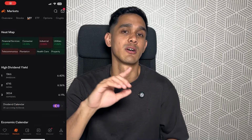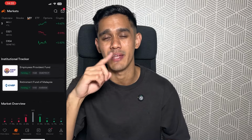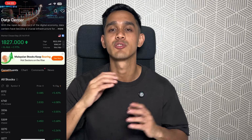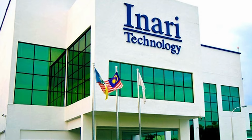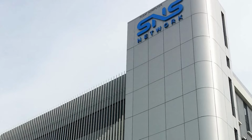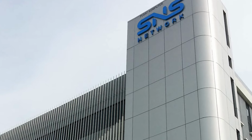So what companies will benefit from this? To find this on moomoo, I just click on to markets, I click on to the Malaysian tab, and I scroll down until I see this investment themes portion of it, and I click into data center to see which stocks are involved. So first up, let's talk about our technology stocks. There are many tech names in the Malaysian stock market, names like Inari, Vitrox, I don't know how you call them, SNS Network. These are all names that will benefit from the heavy investments into data centers, AI, as well as semiconductors.